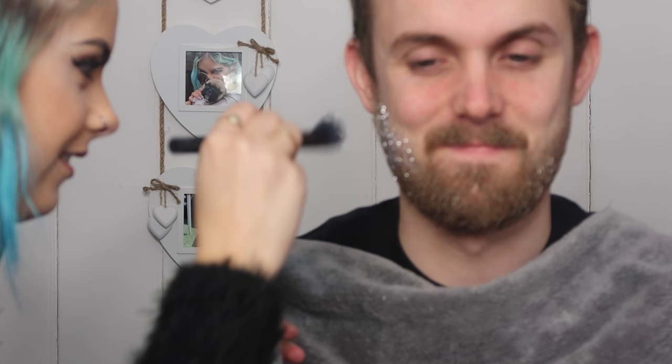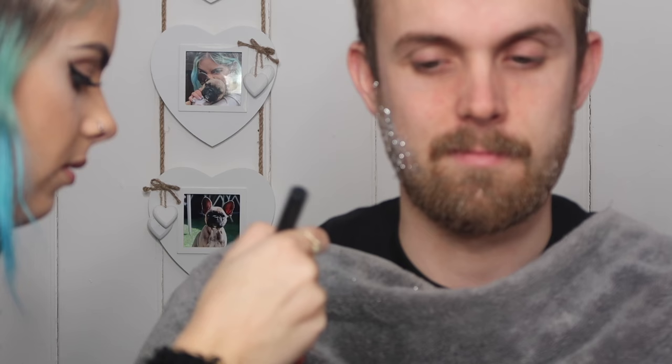So I'm just dabbing on the glitter using the same brush I applied the gel with. Okay, looking good. Oh, this is so fun. It looks so cool and glittery. Can do this for a festival.